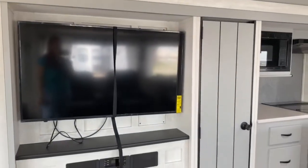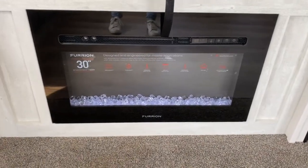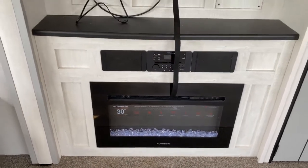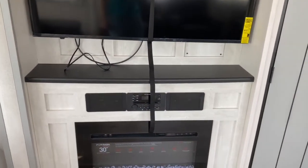On your kitchen slide is your entertainment center. So as you can see, you do get a 30-inch Furion fireplace, which is great for cool fall nights. That way you don't have to use your propane. Of course, you get a TV, and below your TV is a radio.